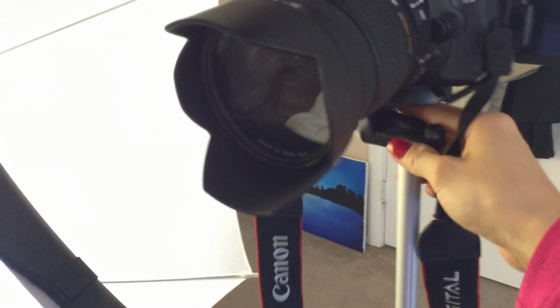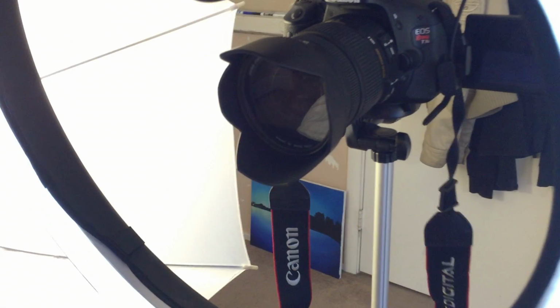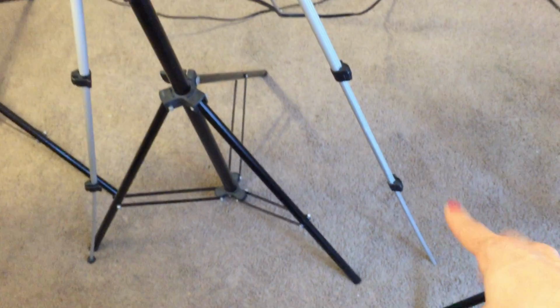The legs kind of bow underneath the weight of my camera, which is ridiculous because my camera is not that heavy. But I mean, this thing is so flimsy. I'm always so worried that my camera's going to topple over. So I really just don't suggest it. Some of the little pegs at the bottom, I only have one left and the other ones have fallen off, and it's just so annoying.